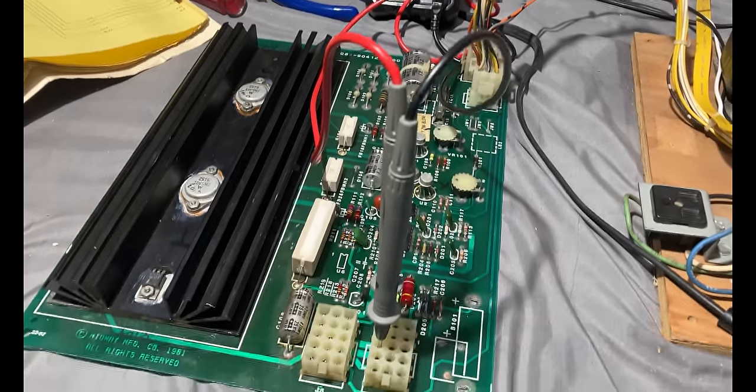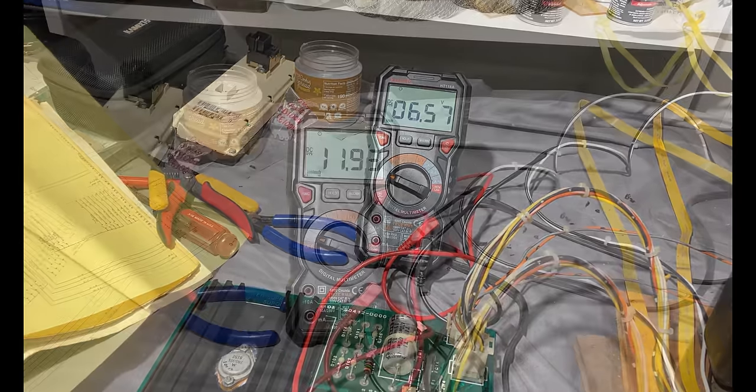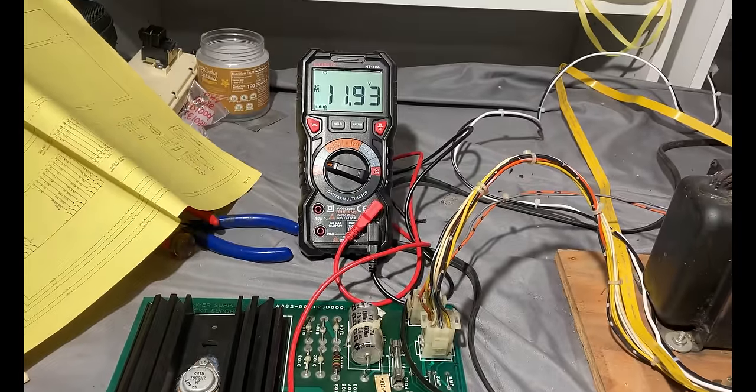6.58. Well, at least it's doing something, but that is too high. And so we will see what we can do to troubleshoot that. Now, the good news is we do have 12 volts on the 12 volt line. So that part is working.